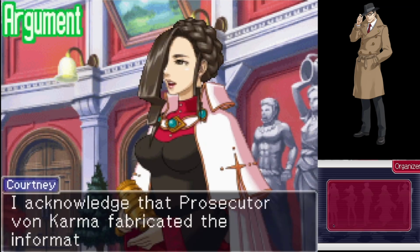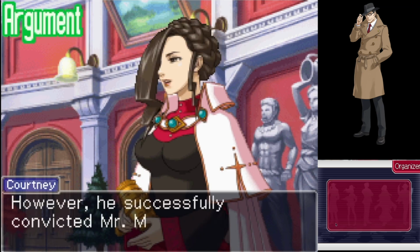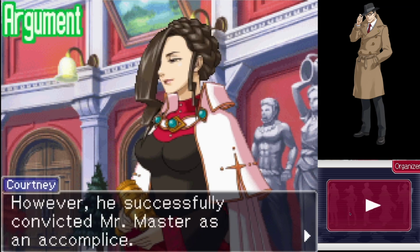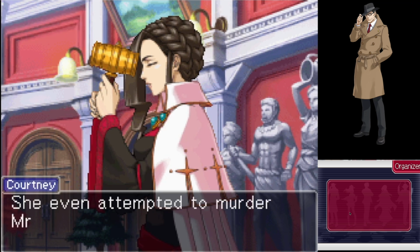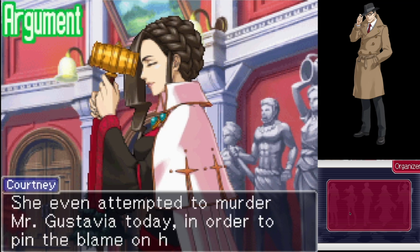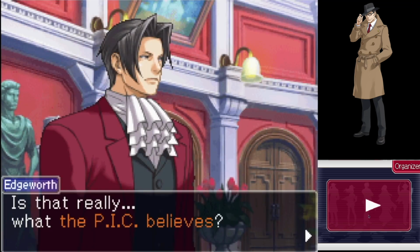I acknowledge that Prosecutor Von Kammer fabricated information about the body. However, he successfully convicted Mr. Master as an accomplice. I believe that the true culprit was Mrs. Curator herself. She even attempted to murder Mr. Gustavio today in order to pin the blame on him. Is that really what the PIC believes?